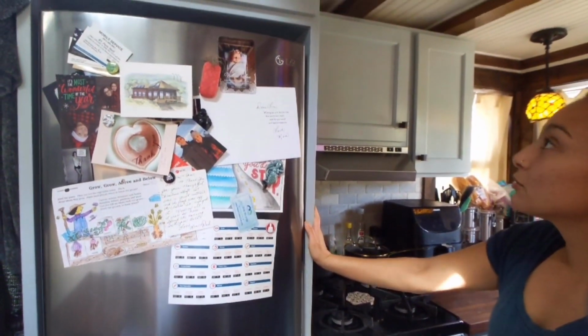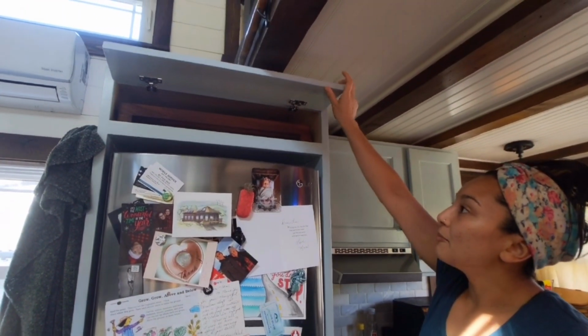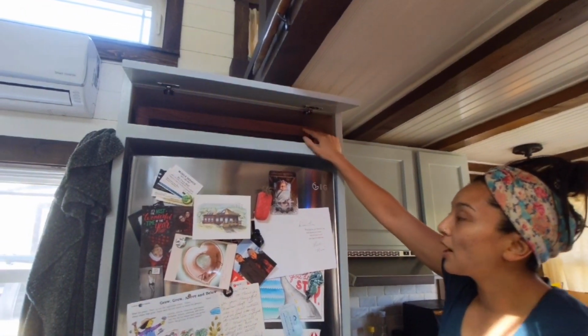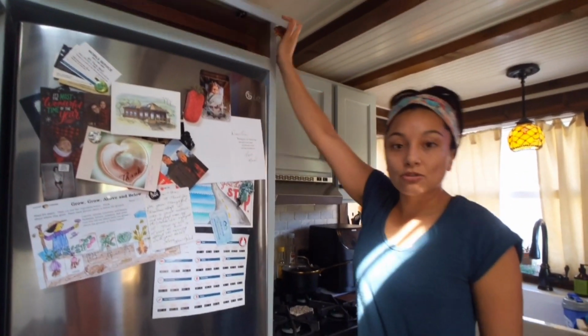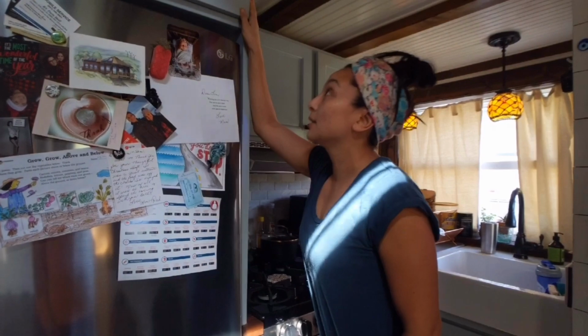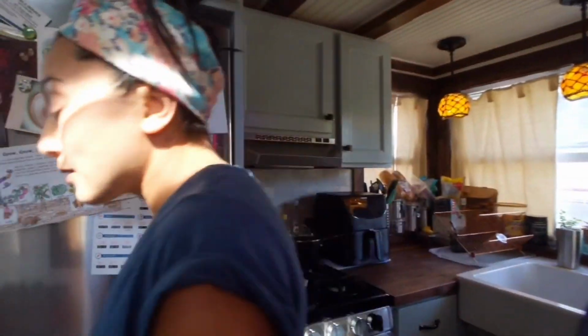One cool feature that we have is another butcher block piece that fits right over the stove and over the sink, which is really nice. So it's some extra working space if I ever need it, and it lives right up here above the fridge, which is really nice. Next is a living room.